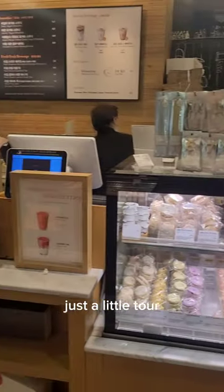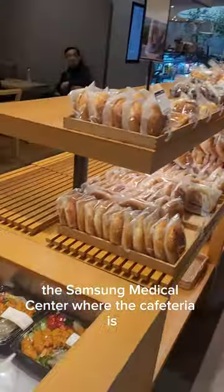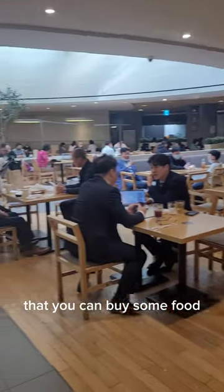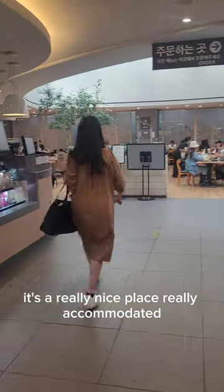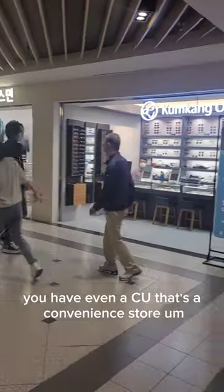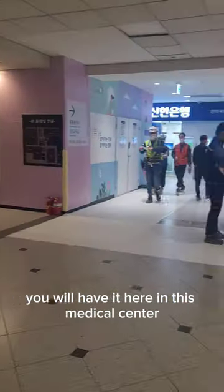Just a little tour of the Samsung Medical Center, where the cafeteria is, where you can find some restaurants that you can buy some food. It's a really nice place, really accommodated. You have even a CU, that's a convenience store. Everything that you think you need, you will have it here in this medical center.